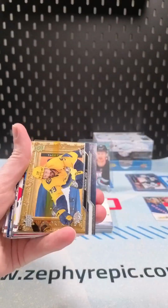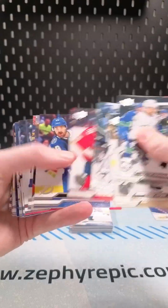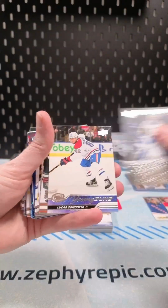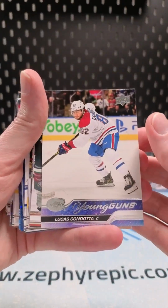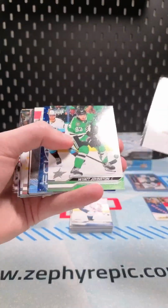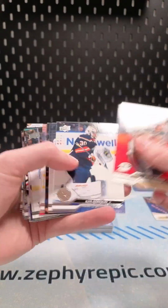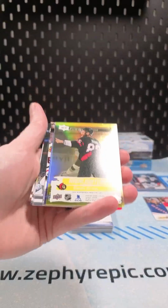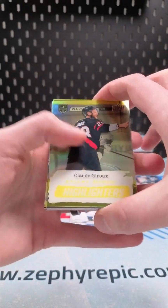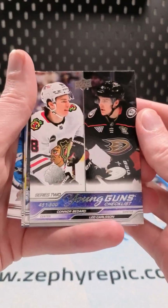Kachekov with a clear cut of Roman Josi for the Predators, Tage for the Sabres. Matthews for the Leafs. Vasilevsky, Lucas Condotta for the Habs. 8, 9, 10. Bo Horvat for the Islanders. Mo Seider, Maxence Gannett. Highlighters. Claude Giroux. Yellow, I believe the most common one, for the Senators. Kopitar and checklist. Chicago, Anaheim.